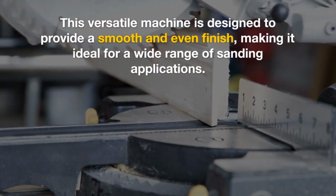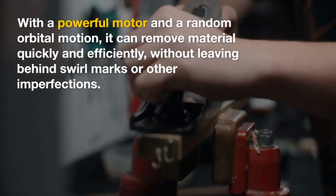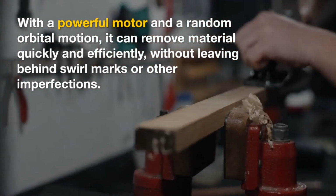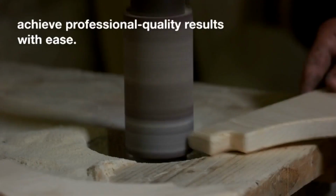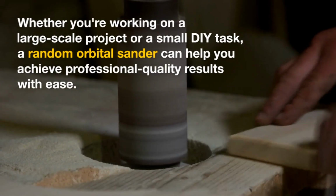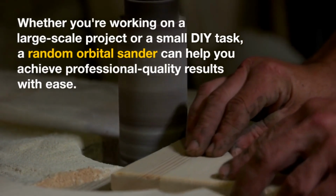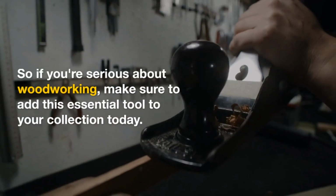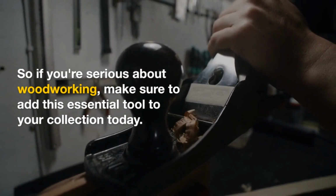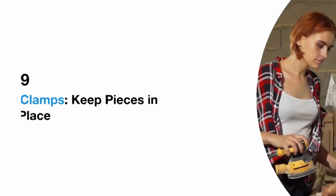8. Random orbital sander. Sand like a pro. When it comes to sanding, a random orbital sander is an absolute must-have woodworking tool. This versatile machine is designed to provide a smooth and even finish, making it ideal for a wide range of sanding applications. With a powerful motor and a random orbital motion, it can remove material quickly and efficiently, without leaving behind swirl marks or other imperfections.